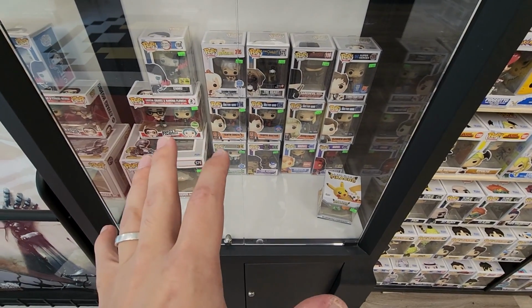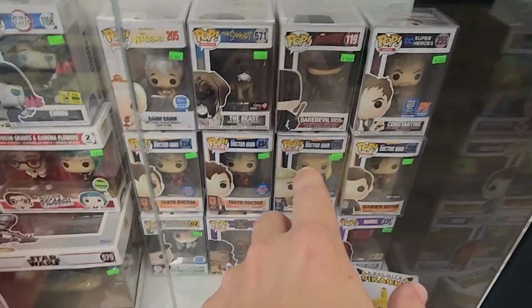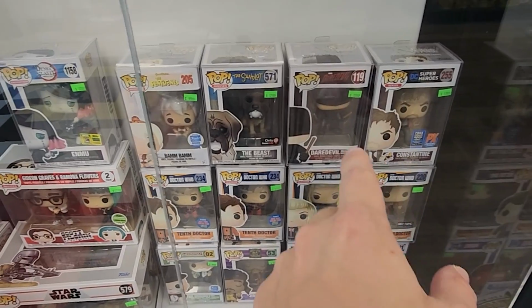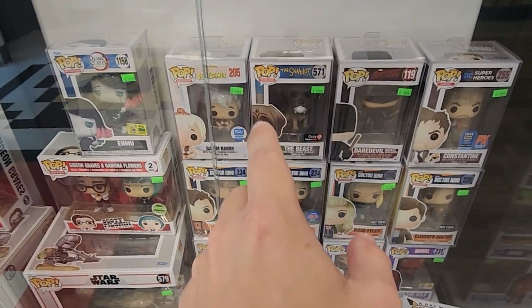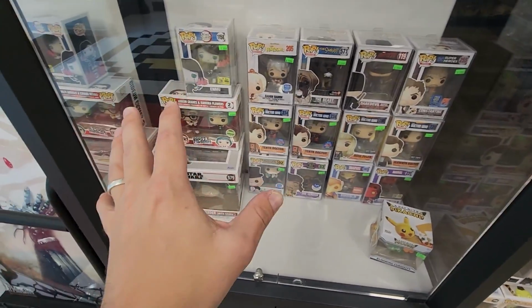Alright guys, right off the bat, I am seeing a couple of really cool things. You got like the Hobgoblin, Jimi Hendrix, Mr. Monopoly, Daredevil Masked Vigilante, which is cool, Beast, Bam Bam, Constantine right there. So, hey, they do have some good stuff.